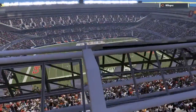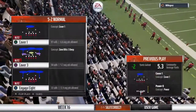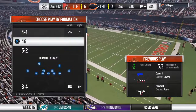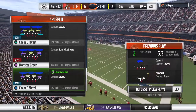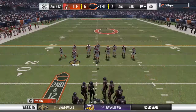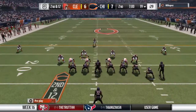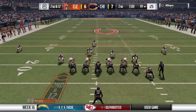Brandon Gaudin, Charles Davis back with you as it's Bears football here to begin quarter number 2. But they face a 2nd and long to start things out. Double tight, guys, double tight. Everyone's got 4 down. Set, move, check, here we go.